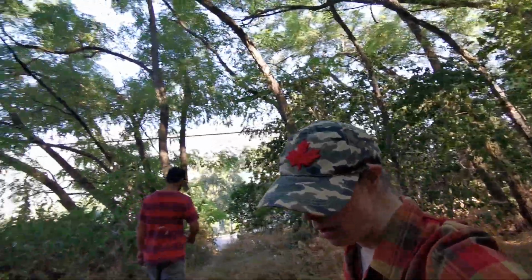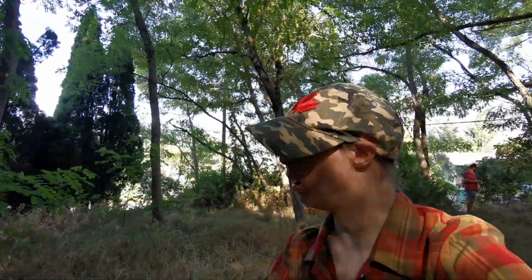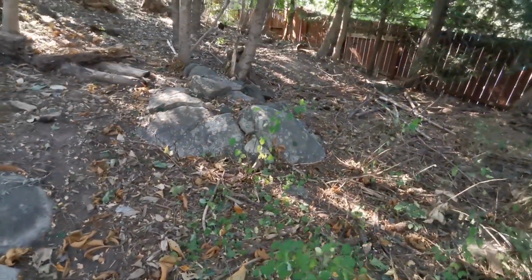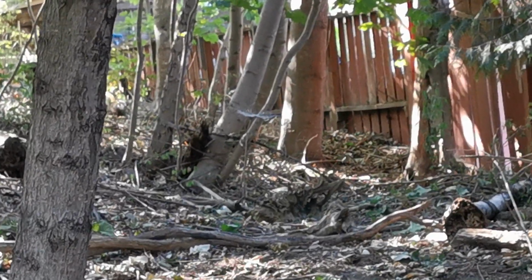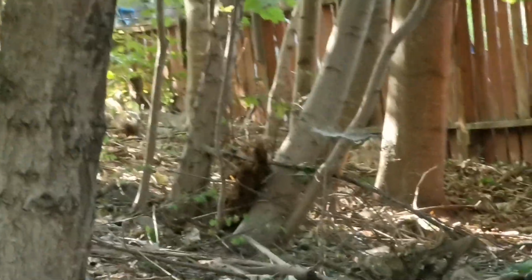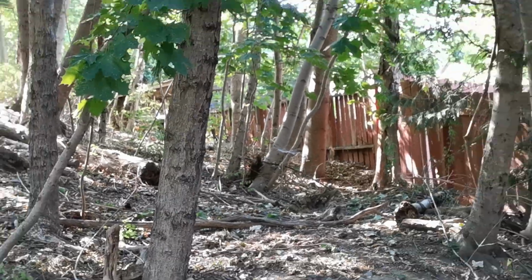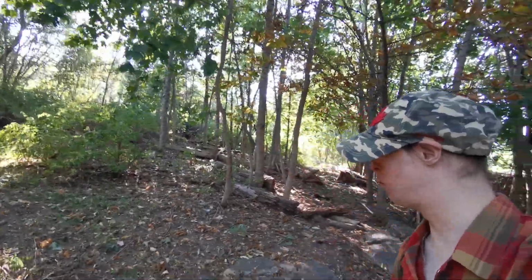Well, now I'm going to call it Bear Poop Park. Why? There's bear poop everywhere. Oh boy, we got some right there too. Whoa. Bear poop everywhere. I'll zoom in over here. Another spider's web coming into view. Wow, that's cool. We got another spider's web just right up there.